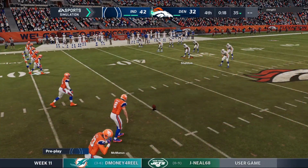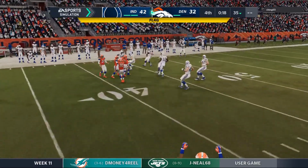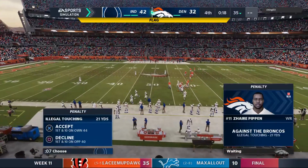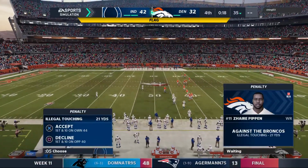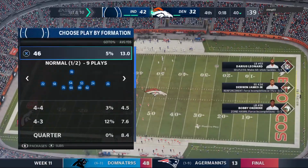McManus to kick off for Denver. And they've got it. They recovered it. They hang on now, though. There's a penalty flag down.